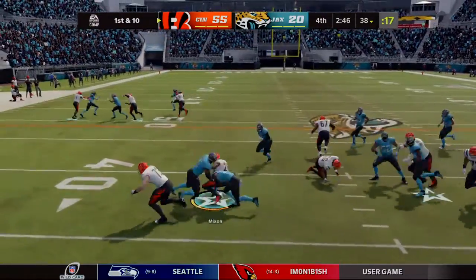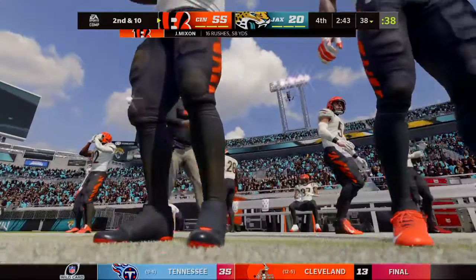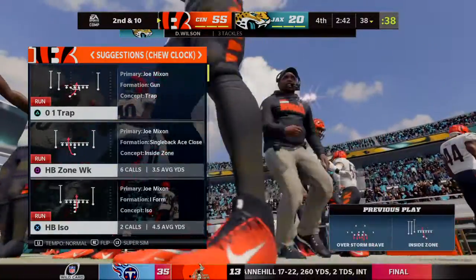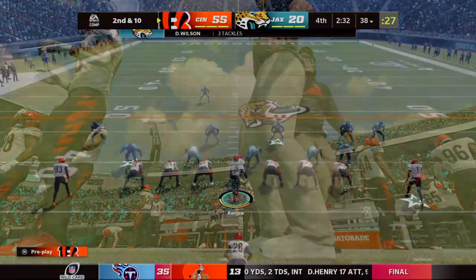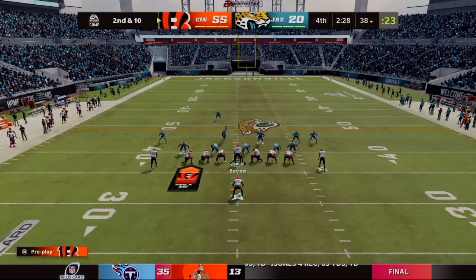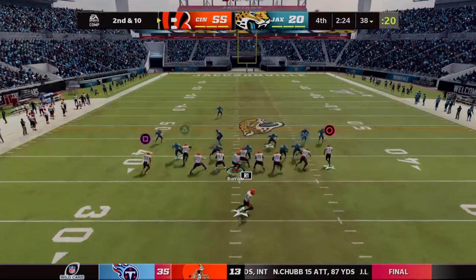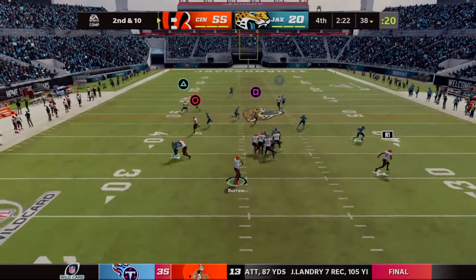Now Joe Mixon. And this time not as successful as he'll get back to the line of scrimmage and no more. Damian Wilson in on the stop. Coming up on the final 2.5 minutes. And boy, has it been fun to watch this offense operate. Quite the display, and now they look to polish it off.